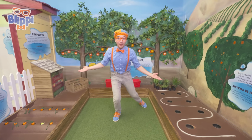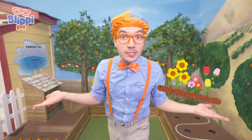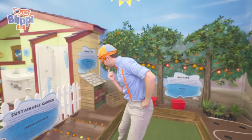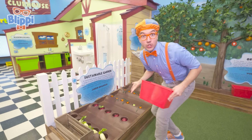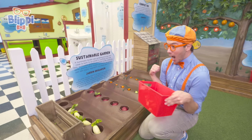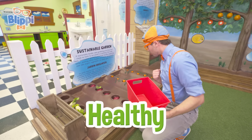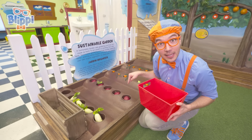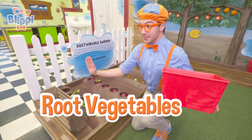Whoa, look at this place. It's an amazing garden. Yeah, it has plants, different kinds of fruits and vegetables that we can eat so we stay nice and fueled. Well, before we start harvesting, we need a basket. Oh, check it out. It looks like this garden has all kinds of vegetables. Oh, I love vegetables because they're so healthy. Looks like these vegetables are all called root vegetables.